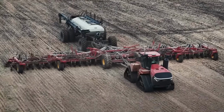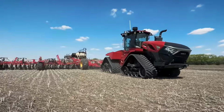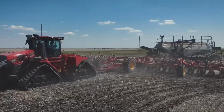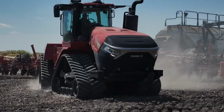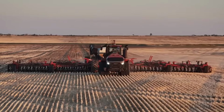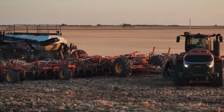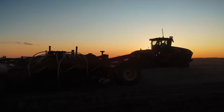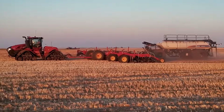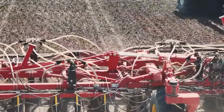Beneath its composite hood sits a 16-liter FPT Cursor 16 engine, twin turbocharged and intercooled, delivering 715 horsepower with continuous torque stability under extended load conditions. Its continuously variable transmission was calibrated for high-resistance terrain. At the same time, the independent 4-track layout delivered not just traction, but reduced soil compaction by up to 30% compared to conventional wheel-based tractors in the same class.